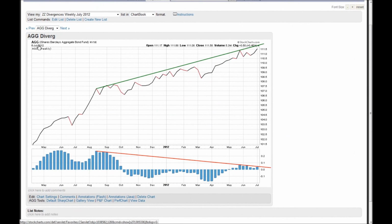This is the Agg ETF, which is the Barclays aggregate bond fund, so think of this as the bond market. The bond market has obviously been making higher highs, yet bullish momentum is clearly waning. This is a huge bearish divergence on the chart of Agg, which says if you own Agg, you probably want to have an exit strategy in place.